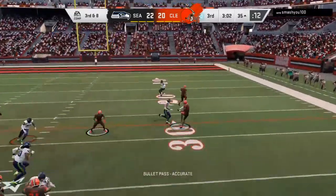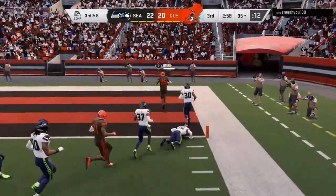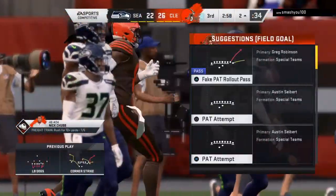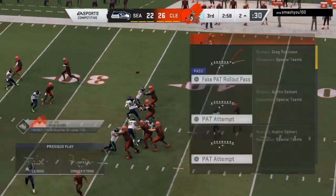On third down, Mayfield. He's got his tight end, David Njoku. And he is into the end zone. Touchdown, Cleveland. David Njoku, 35 yards. And the Browns have retaken the lead.